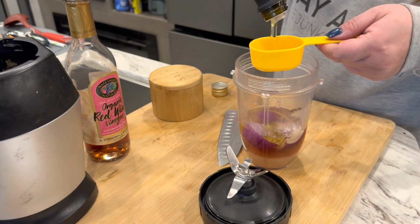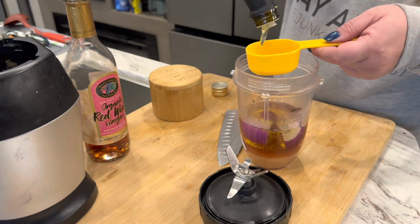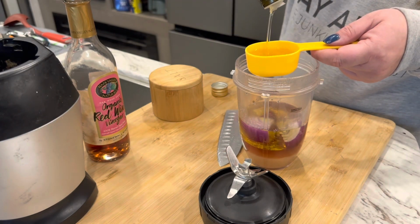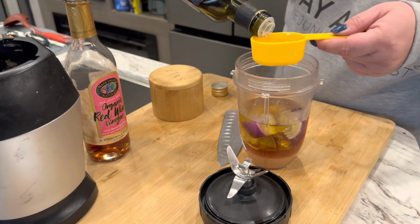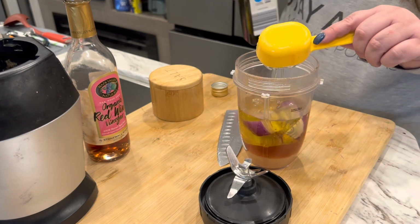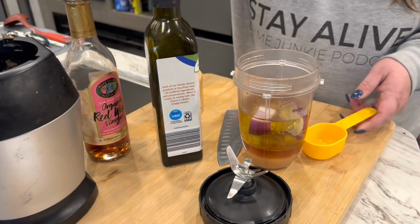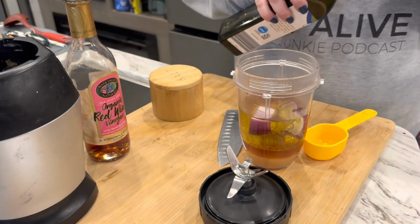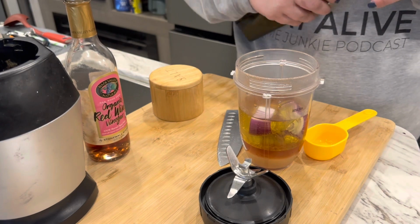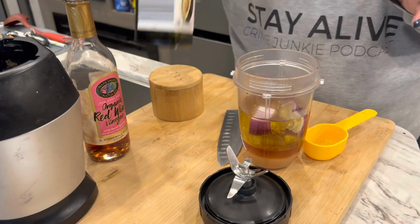And again, with the oil, I always go a little bit less than a cup. And it still turns out really well. A lot of salad dressings have tons of oil in them. Mayo has tons of oil. So as long as you're using an oil with a very, very light flavor, you'll be good to go.